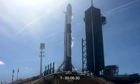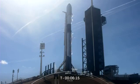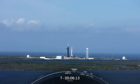Currently, fuel is fully loaded on the first stage and second stage. Liquid oxygen is almost done loading on the first stage and should wrap up on the second stage around the T-minus 2-minute mark. And although weather is still a watch item, the latest weather forecast shows we're about 80% favorable for liftoff. Again, the vehicle, satellites, and range are all also looking good for an on-time liftoff just over 6 minutes from now.